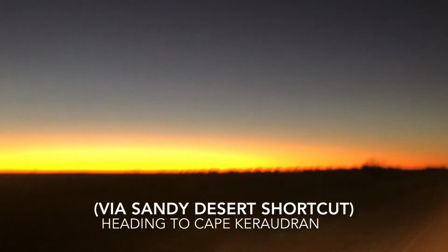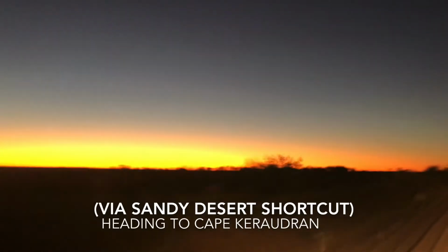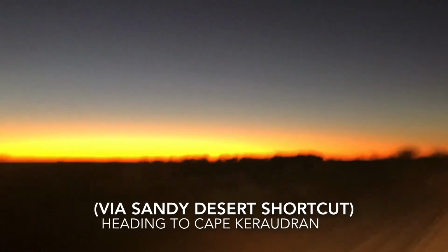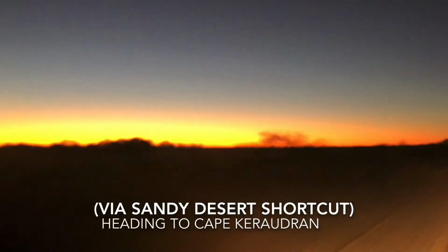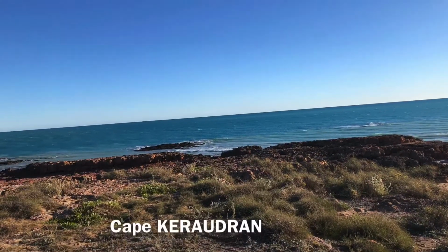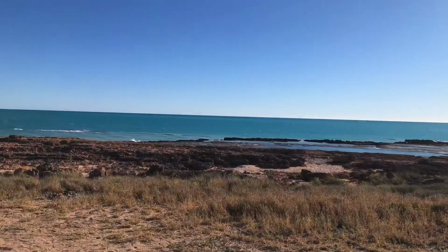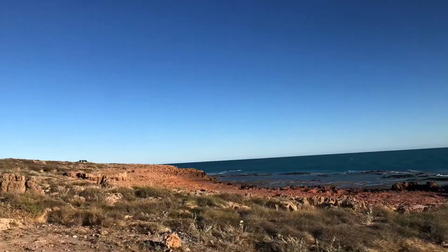We headed via the Great Sandy Desert track, which also went through Shay Gap, an abandoned town which has been emptied, originally used as a mine. So, taking a gravel track to go further onto Cape Keraudren. We stayed the night at Cape Keraudren, which is roughly 150 kilometres east of Port Hedland near Pardoo Roadhouse.